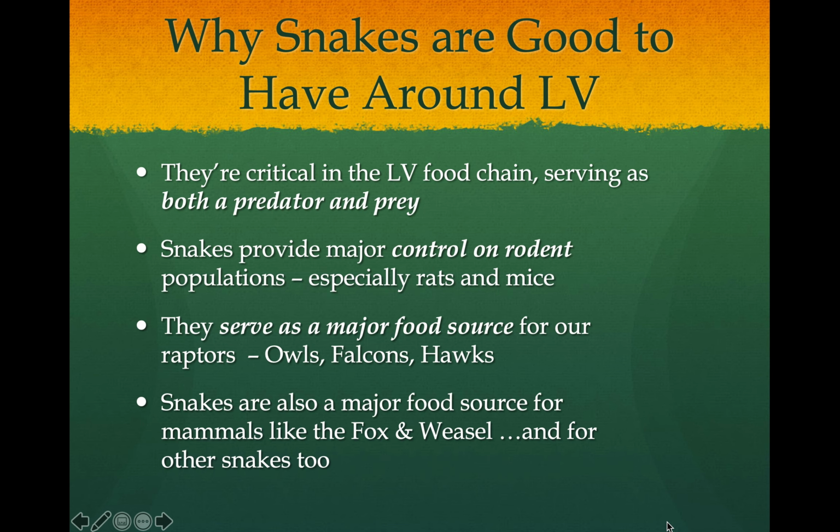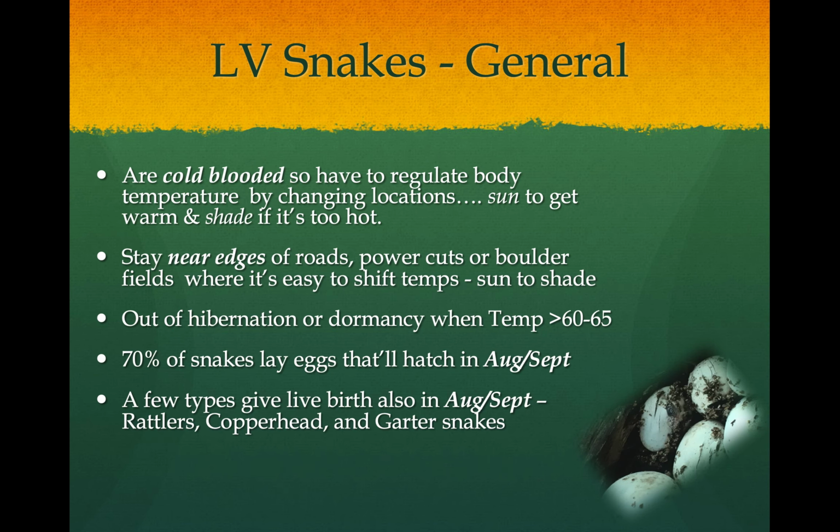So just before we get going too far into this, why do we really want to have snakes around the valley? Obviously, they're really critical parts of the food chain in Lonesome Valley. They are both a food source, they're prey and predator. They're a major value for controlling rodent populations in the valley, particularly our rats and mice and that sort of thing. And most of our big raptors love to eat them. So owls and falcons and hawks and stuff enjoy them. And they're also a major food source for lots of other mammals. And some of the other critical snakes use them for food sources as well. So they're really critical for the food chain.